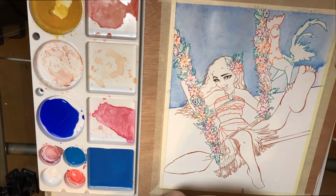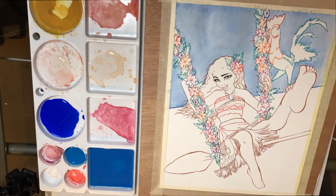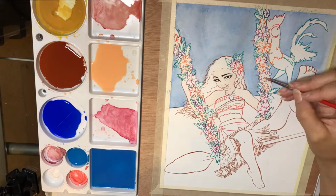Well, my favorite characters are, of course, Hei Hei the chicken and Moana. Oh, though I really did like the crab. He was hilarious.